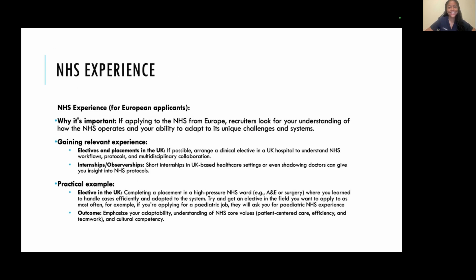NHS experience. So this is really, really important for foreign graduates. If you're applying to the NHS from Europe, recruiters will look for your understanding of the NHS, how it operates, and your ability to adapt to its unique challenges and systems. So you can do this by applying for electives and placements in the UK. It can be in any field, but it's better if it's in the field that you want to work in, because you'll be applying for that job. And some jobs, for instance, if you're applying for a pediatric job, they will look for pediatric NHS experience. You can do internships and observerships. If you're not sure where you want to apply, I would suggest applying to more generic fields, maybe A&E, maybe internal medicine.